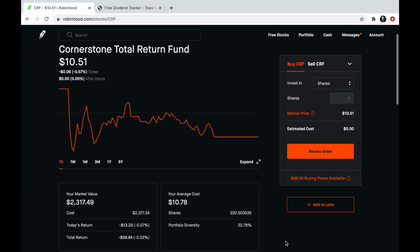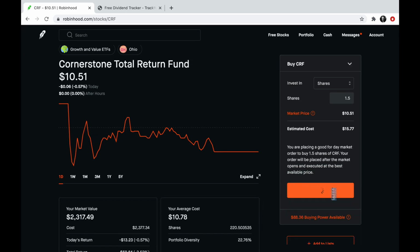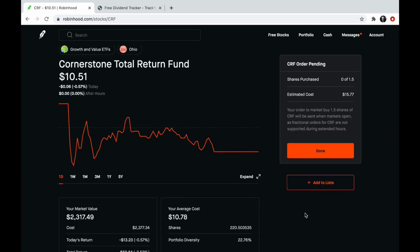So right now I have 220 shares, 220.5 shares. So let's use the fractional shares now. Let's buy 1.5. Okay, the total cost is $15.77. Let's go ahead and order that. There we go.